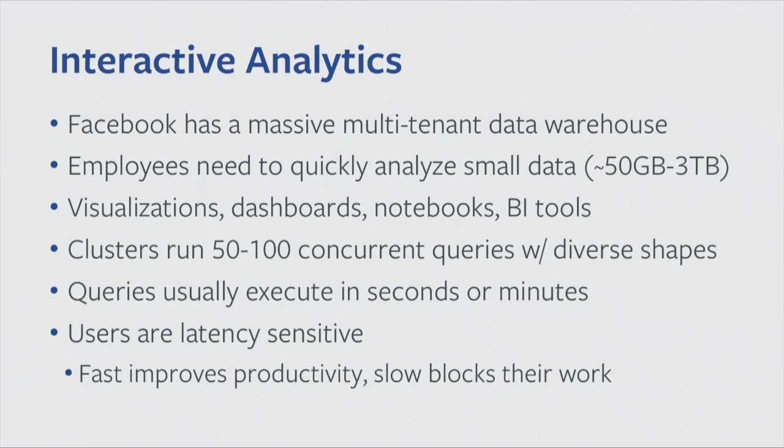All the queries that go into the interactive system are users waiting for a result, so it's important that the queries come back quickly. They typically run in seconds or minutes, and if queries come back quickly, users can do more work or they can move on to something else with their analysis. And if it's slow, then it prevents them from doing their job.